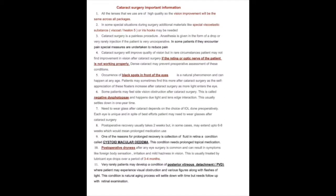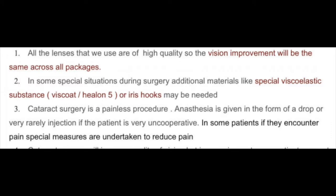Now, these are some of the very important points which I feel every patient should understand thoroughly before undergoing cataract surgery. Let's start with point number one. Once you have decided about the package, please be assured that the vision improvement is same across all the packages, and the only difference is in the postoperative power of glass that the patient will need. Now, this can vary depending on what type of lens you have selected for yourself.